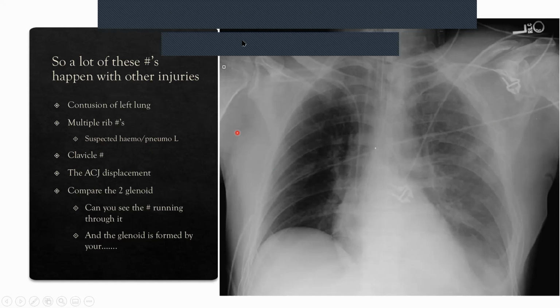And then, like I say, when we compare the two glenoid cavities to one another, all right? Here's the normal glenoid. The normal glenoid comes up here, and then there's the glenoid, capsule and cavity. And when you follow it on this side, you can see it's pushed completely out of place, all right? The humerus is still attached to it, but it's no longer attached to anything, all right? Like I say, your glenoid is formed by a scapula, all right?